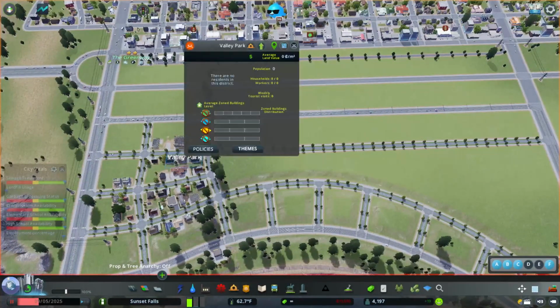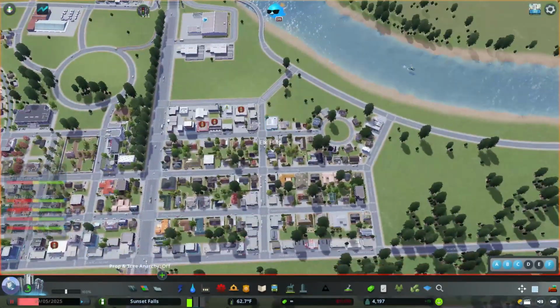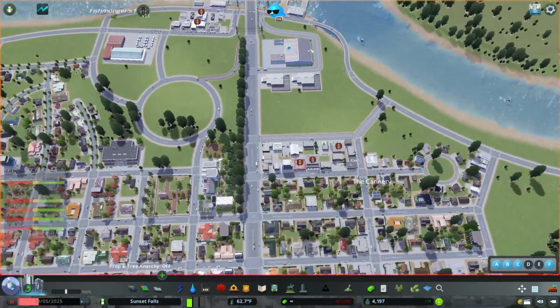Nice. So I think we're going to call this Shavo Park after a neighborhood in my area. We still have some open names. Maybe we'll call this the Cannery, because it's right next to hopefully our fish production factories here.